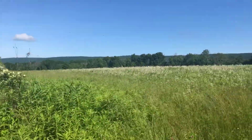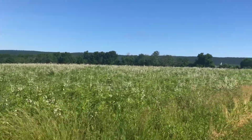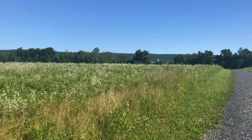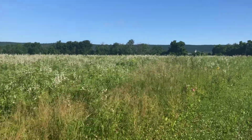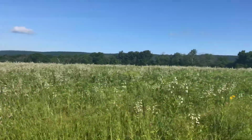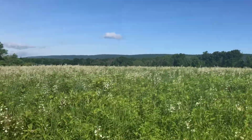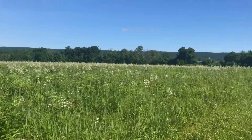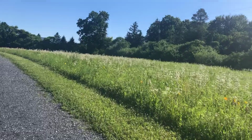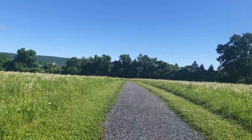Yes, in July and August, this field is way up high. At least 5 foot high. I'm 5'3" and I think it's higher than me if I remember correctly. And there's this field later on in the end of summer, the fall, that is loaded with goldenrod. That's all you see as far as your eye can see is goldenrod. Right now you can't see a whole lot of varieties, but that's why we're coming here now, so you can see the difference.